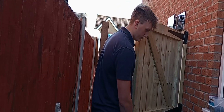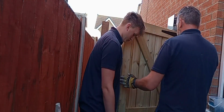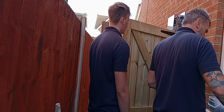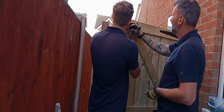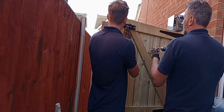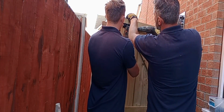So another quick voiceover. What we're trying to do now is we've cemented it, we've levelled it, we've spirit levelled it, so me and Callum, we both know that's okay, that's setting nicely. So the next thing is obviously put the ironmongery on, which is the chute bolt, which is at the top. We're doing that, and then it's going to be the handle next.